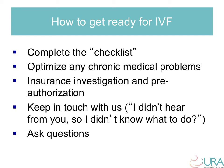Our financial counselors will investigate whether your insurance covers IVF and will get the proper authorization. For those whose insurance will not cover any or all of your IVF cycle, they will also clearly explain what your out-of-pocket costs will be and what your options are in case you need help financing some or all of your cycle. Our nurses and IVF coordinators will help you get ready for your cycle and will communicate with you at every step along the way. We strongly urge you to keep in touch with us and, most importantly, to ask questions anytime you are not sure of your next step.